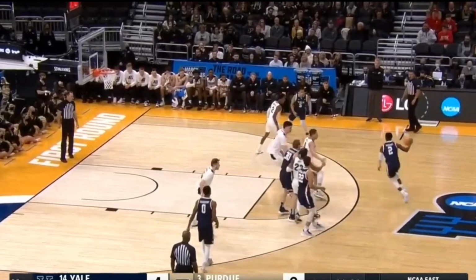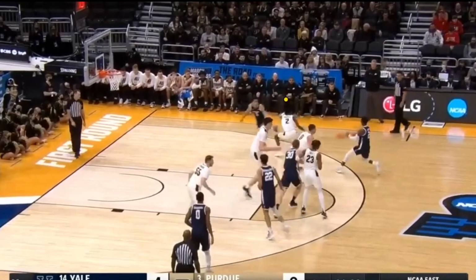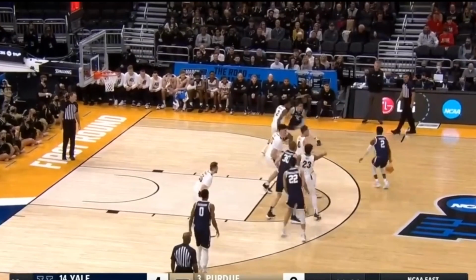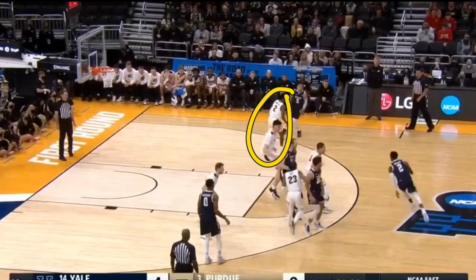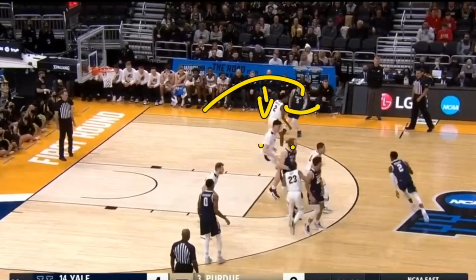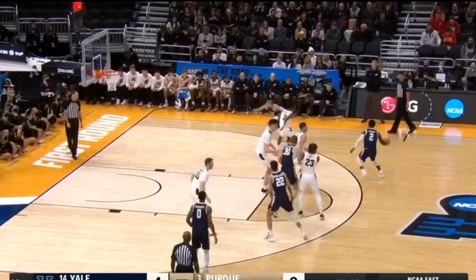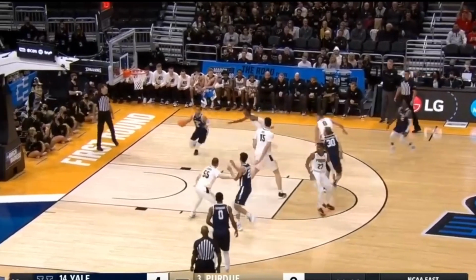However, one thing that Purdue does need to really look at is their backdoor cut defense. Now, of course, the way this offense is structured is to open up that backdoor cut option. However, if you are playing in deny, you need to have your feet wide. You need to be sitting down low, having this arm out, so that if this man does cut backdoor, keeping your eyes obviously on ball and your own man, you would be able to keep up with him and not allow that backdoor cut option to be there.